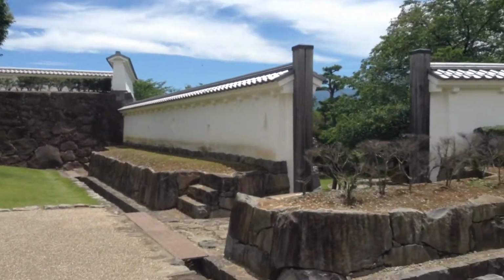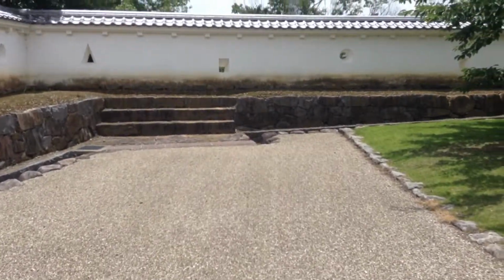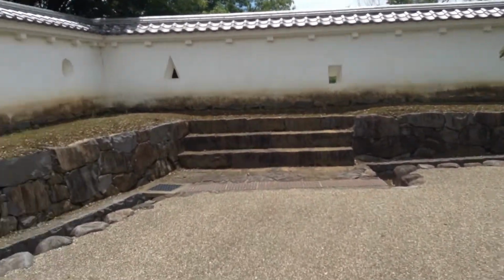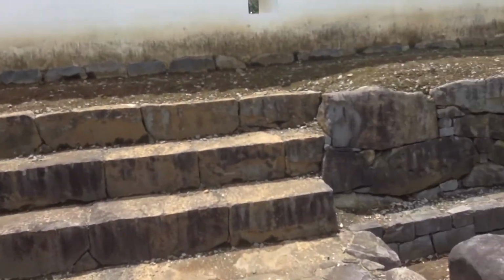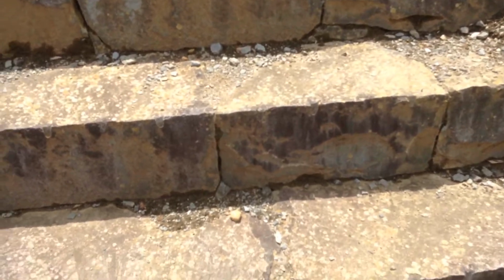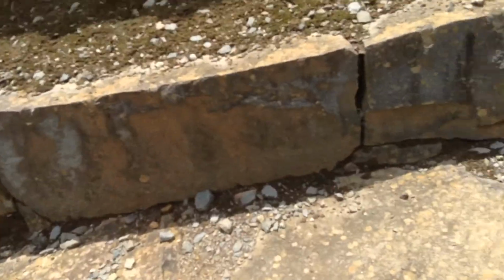But yeah. So let's take a look up here, see if we can look through one of these peepholes. Just kidding, sorry. And all these stairs, they're so tall. Oh, sorry. I don't know if you can see how tall they are compared to me, but yeah, they're pretty tall. It's a big step. So, depending on how that shot looked, I might cut that out.